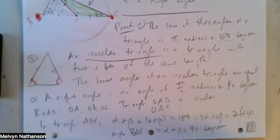So this is a beautiful proof that long precedes Euclid, that any angle inscribed in a semicircle is a right angle. And it uses some geometrical facts, again, that the Greeks knew, so they're allowed to use them, that the sum of the three angles of a triangle is always 180 degrees, and the base angles of an isosceles triangle are equal. Any questions about that?